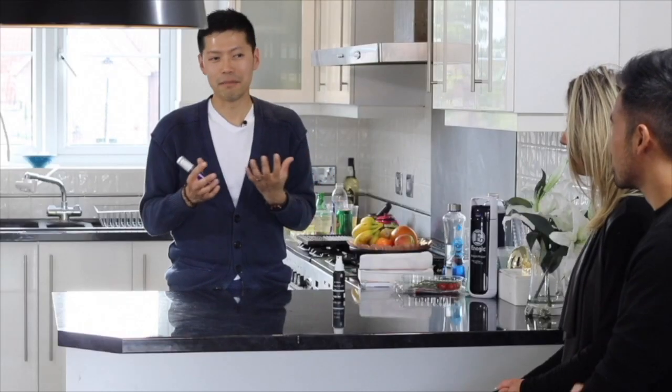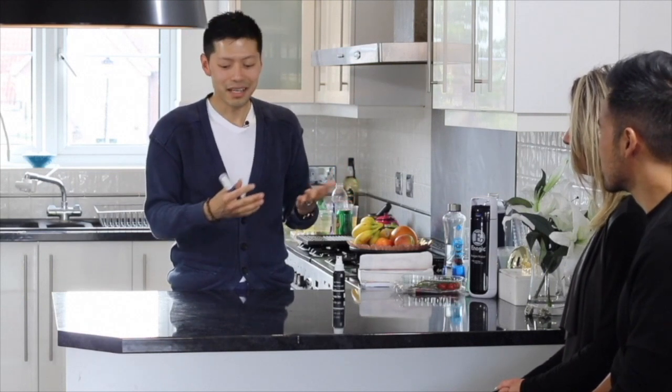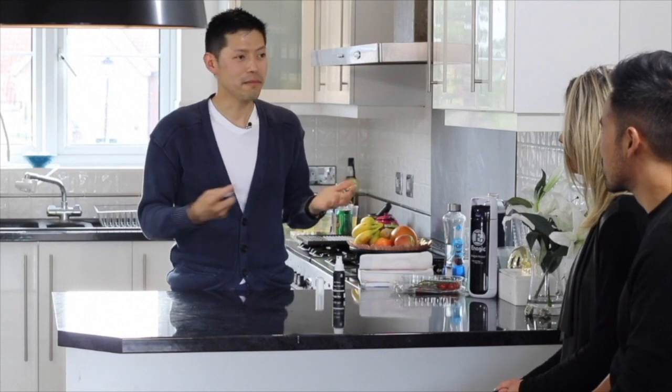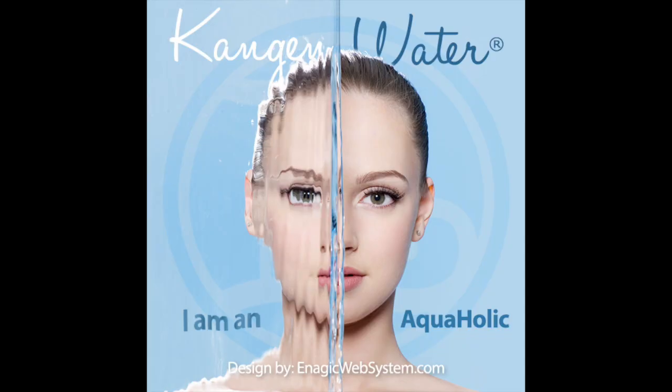Now I had no idea what 5.5 was until my wife and my parents told me, "Anthony, is that the toner I've been buying from the department store all this time?" How you use it is very simple. You simply spray it all over your face, you spray it on your hands, and the reason is it hydrates your skin, it penetrates your skin, and it tones your skin.